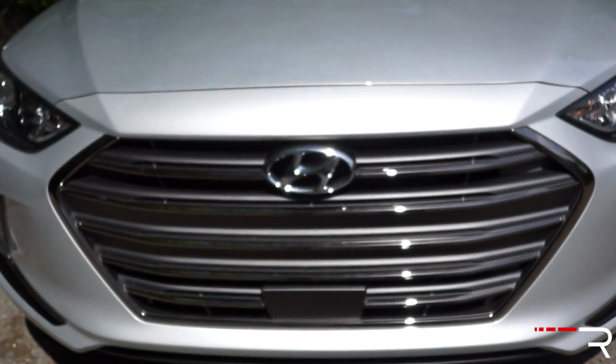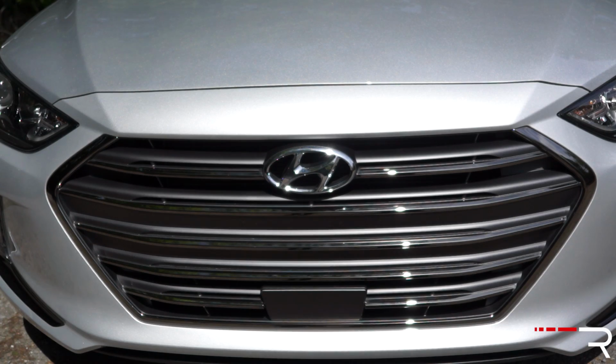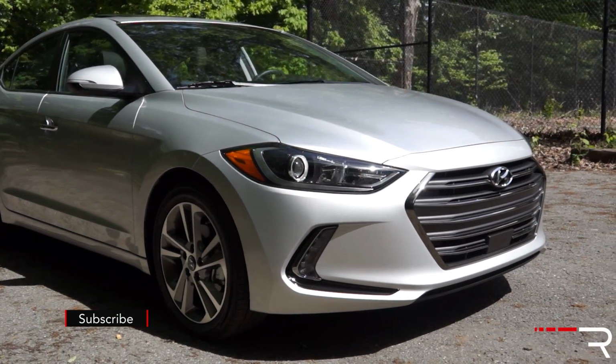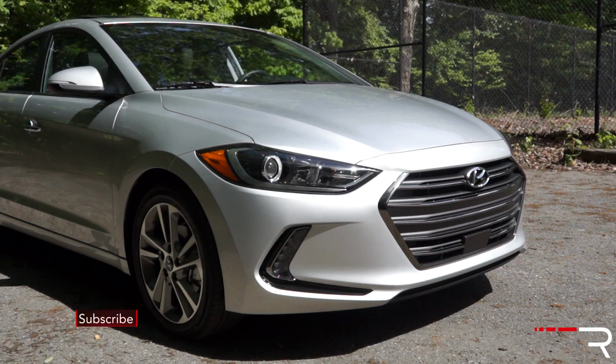The grille is basically the biggest change you're going to notice from that very stylish 2011 to 2016 model. The grille has a very German Audi S design. It's a very in-your-face, distinctive grille that looks very premium.